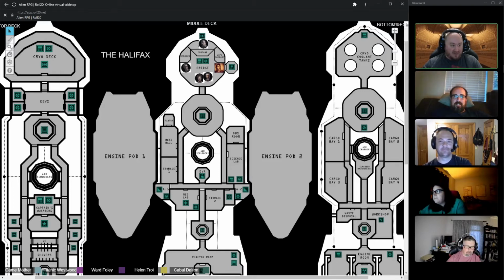It's a modifier. Yeah, it's a modifier. When that modifier box pops up when you roll, just add it in.